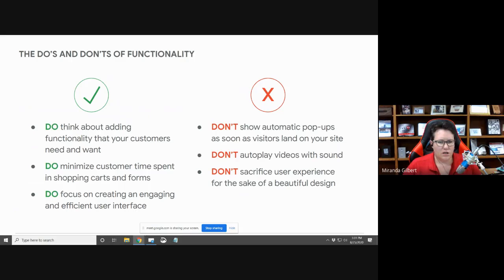So I'm not going to go through everything on here because there's a lot. One thing that it notes here is that website designers like myself, a lot of times we want things to look beautiful, right? But you should never sacrifice the look of a website for the functionality of the website. Everything should work together.